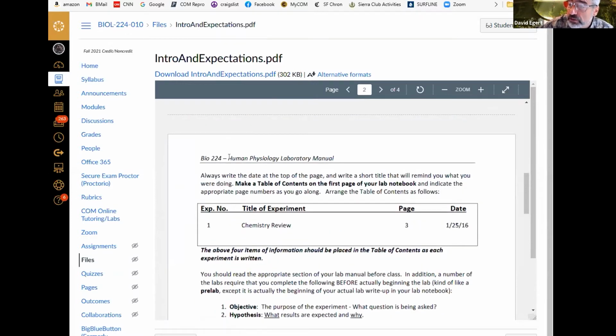The very first page of your lab notebook, page 1, is going to be the table of contents. So this is going to be just on the very front page. Your chemistry lab is probably going to start on page 3, the next page over. So make sure you have a table of contents in your lab notebook, and don't fill it in ahead of time, because we might change which labs we do, what order we do things, or what pages they're on. You never know. So you just have the experiment number, the title of the experiment, and this will be something you create as we go. Write the title, like for next class it's going to be chemistry review, what page it's starting on, and the date you're doing it. And then as we do the next lab, you'll keep adding to this.